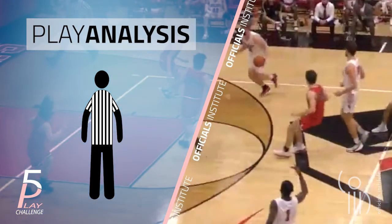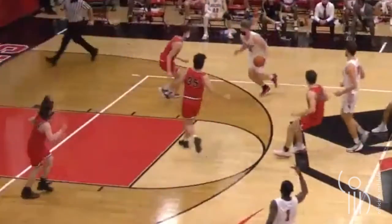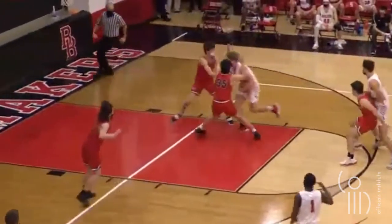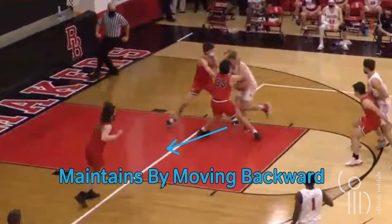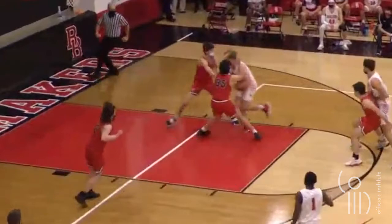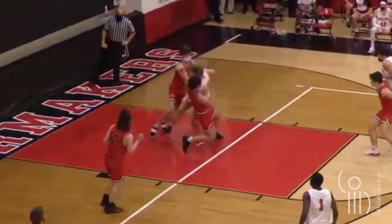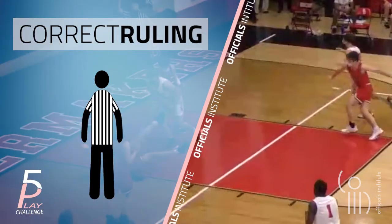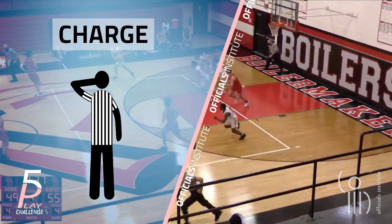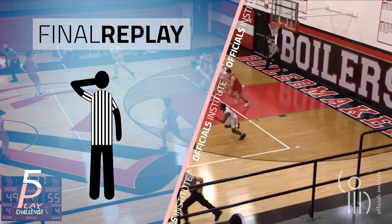Let's break it down. Right before contact, the defender takes a legal position with 2 feet on the floor and facing his opponent. Stepping backward, he legally maintains his guarding position. This play looked bad, but should have been ruled a charging play. Let's show that again.